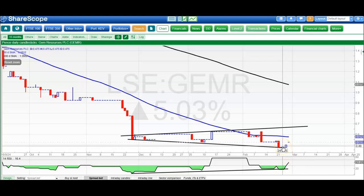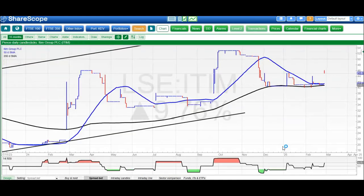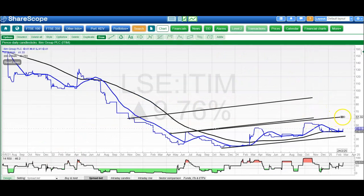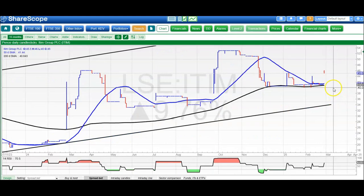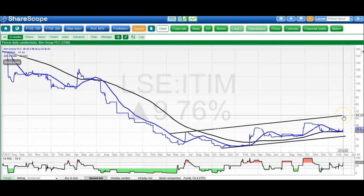Potential decent setup coming from Itim Group, and here we've gapped up within a rising trend channel, which has been in place since the end of 2023. We've got the top of the channel there heading for 63 pence. We can get rid of the other one, it was a bit too high. And looking for the low 60s, especially while we're above the rising 50 and 200-day moving averages at 40 pence. 60 plus maybe by the end of next month.